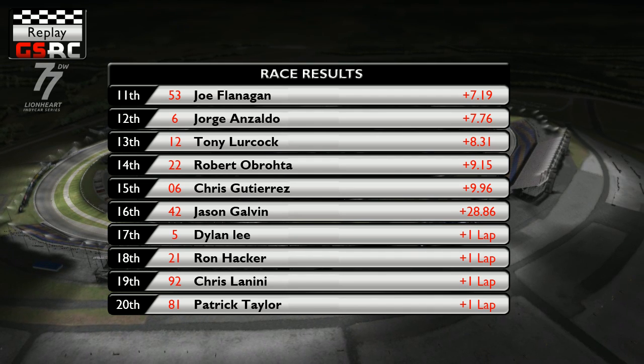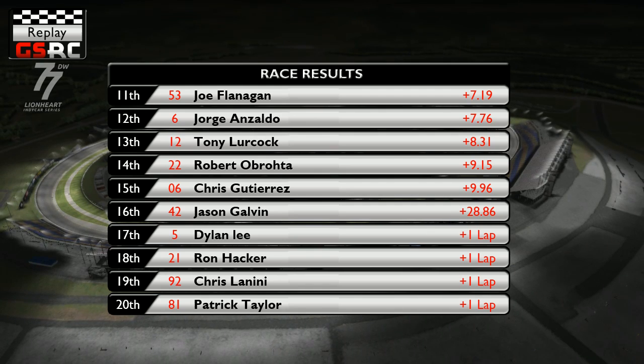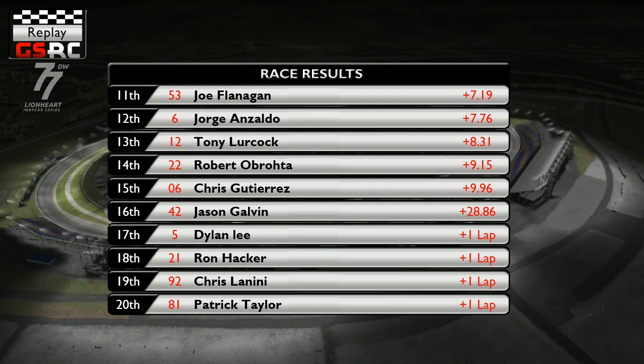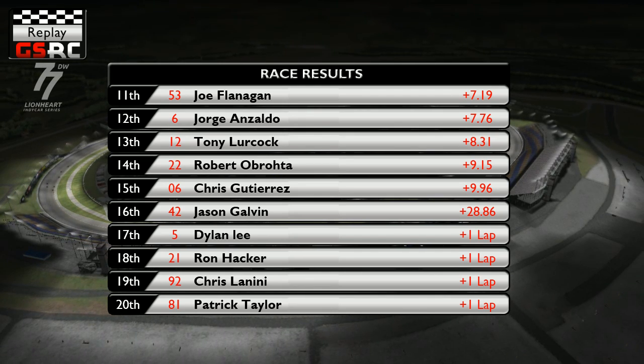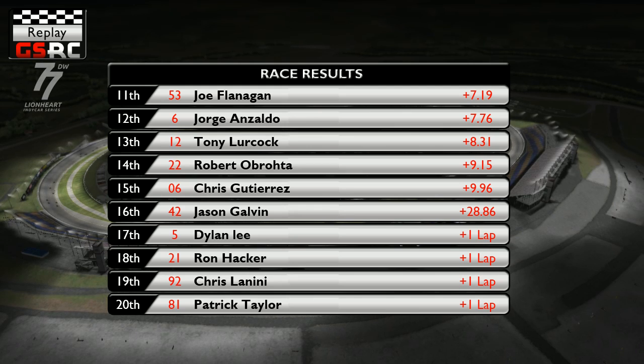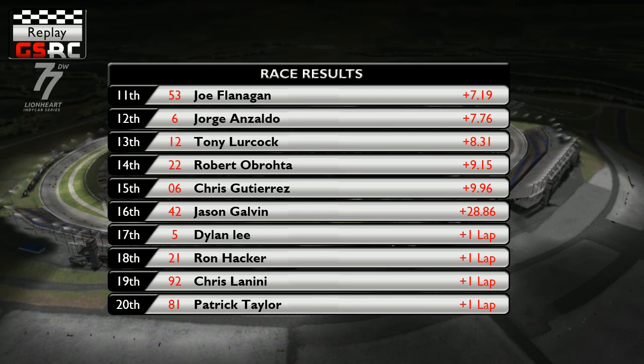And then we go down to 11th, Joe Flanagan. George Anzalo manages a 12th place finish. Not a bad run for George. I know he was hoping for better, but that's a good one. 13th for Tony Larcock. Robert O'Brother winds up 14th. Chris Gutierrez, after leading many laps in this race, will settle for 15th.